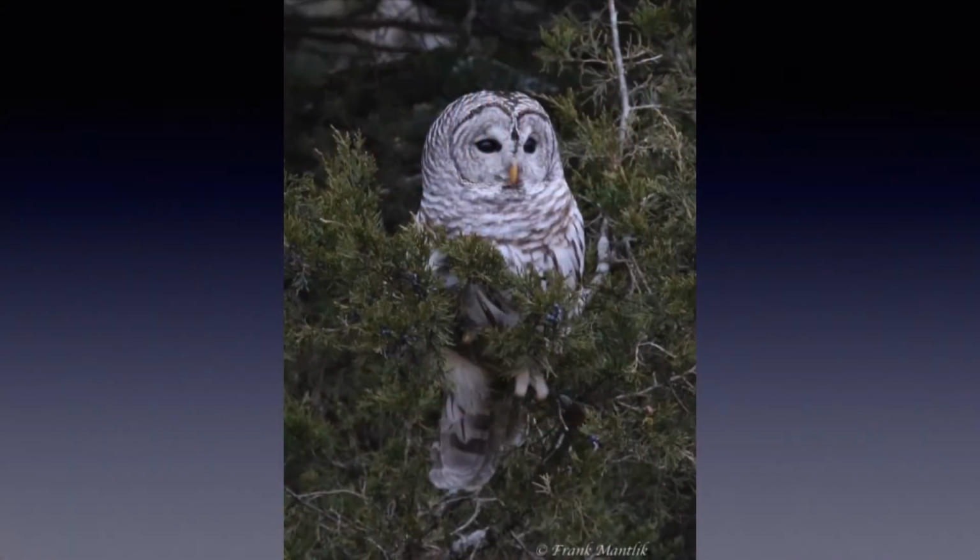Now, would you say that in this area of southern Middlesex County or along the shoreline there is a housing shortage for the barred owl? Absolutely. And I would say there's a housing shortage for all the birds we'll go over this evening. All the birds we're going over this evening are cavity nesters, and that's why they're nesting in these boxes. And cavities are a limited commodity. They're kind of in short supply.